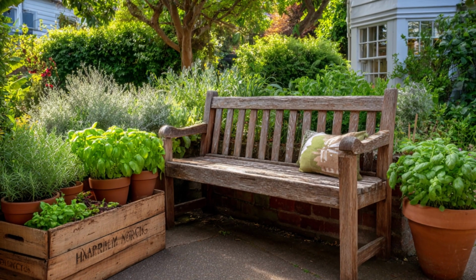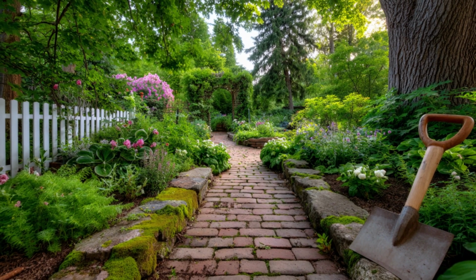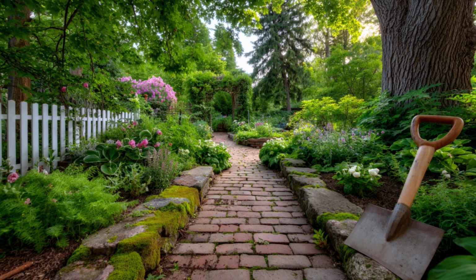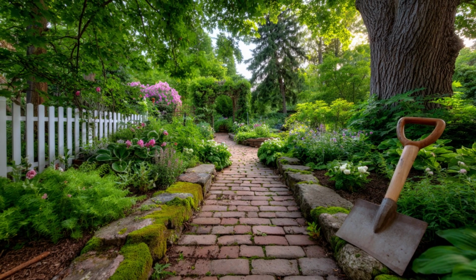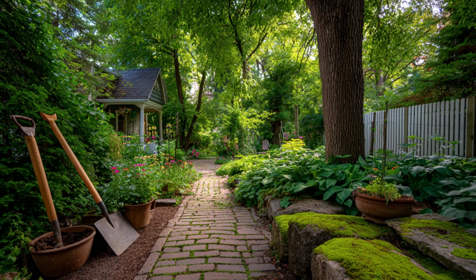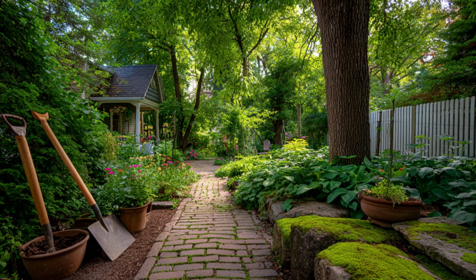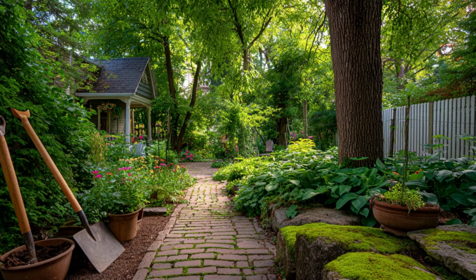The beauty lies in imperfection. Scratched paint, patina on terracotta, or a slightly uneven pathway adds charm. This isn't about sterile perfection. It's about creating a place where life happens naturally, where gardening and gathering feel effortless. As you build, remember, authenticity is your strongest design tool.